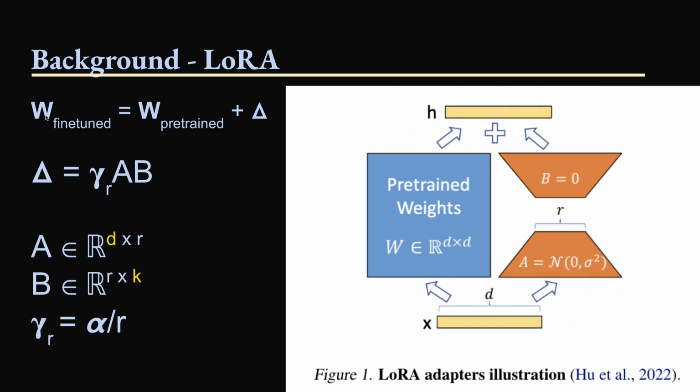On the left side are some expressions and equations of interest. The fine-tuned weight matrix is equal to the pre-trained weight matrix plus some delta. For LoRA, this delta is a hyperparameter gamma times your A matrix times your B matrix. These A and B matrices are LoRA adapters. The A matrix is dimension d, which comes from the pre-trained weights, by r, your LoRA rank hyperparameter. And then your B matrix goes from that rank r back up to k, whatever the other dimension of your pre-trained weight matrix is. So in this example, our pre-trained weight matrix is d by d. And our gamma r is equal to the alpha hyperparameter divided by the rank r hyperparameter.